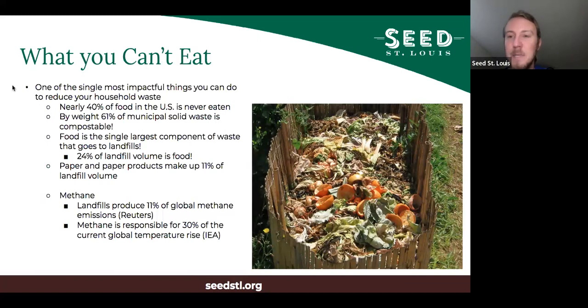But at the end of the day, there's always going to be some stuff that you cannot eat. So how do we utilize or reuse that in a way that is hopefully beneficial, or at least less destructive to our environment? One of the biggest ways, assuming you don't have livestock, and if you have livestock, feed it to them. But assuming you don't, one of the single most impactful things you can do to reduce your household waste is to compost. It's shockingly big.